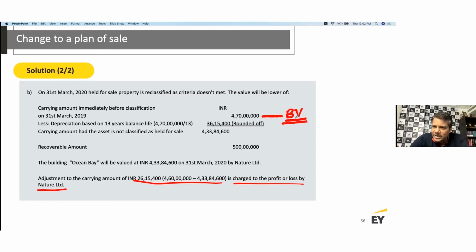But that's not the case here. Here, your book value, the gross value, the moment you take it out from your fixed asset base, the moment you classify something as held for sale, the gross value also comes out of your fixed asset register, right? And the accumulated depreciation comes out, right? And then it is held for sale at that value, which is 4.7 crore. And then you further assess it for lower of the fair value less cost to sell or the carrying amount, that was 4.6 crore, but you compare that with the 4.7 crores.